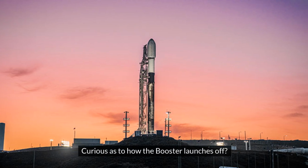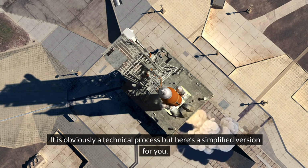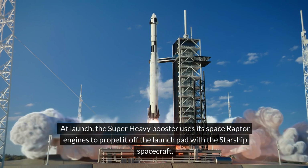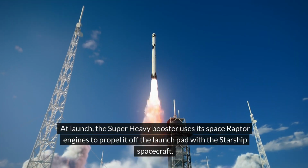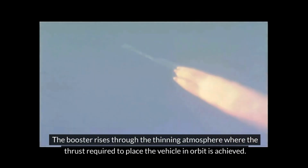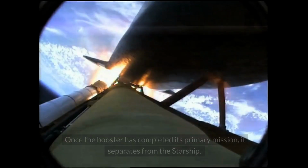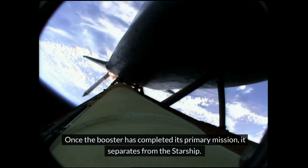Curious as to how the booster launches? It is obviously a technical process, but here's a simplified version for you. At launch, the Super Heavy booster uses its Raptor engines to propel it off the launch pad with the Starship spacecraft. The booster rises through the thinning atmosphere, where the thrust required to place the vehicle in orbit is achieved. Once the booster has completed its primary mission, it separates from the Starship.